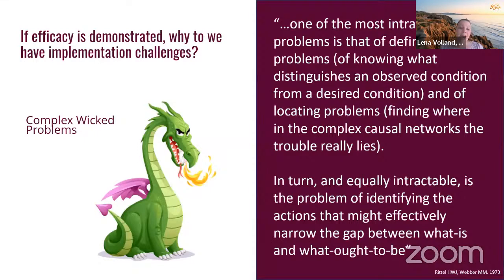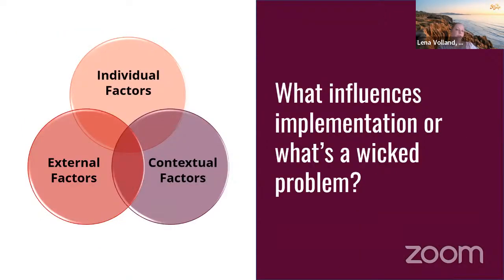And then once we have identified our real issue that is limiting us to implement that great intervention, we also will have a difficult time to understand often what are the actions that we really truly need to take so that we can narrow that gap, so that we can truly successfully implement our innovation. So what are those factors, those confounding factors that are influencing our implementation, or what really is a wicked problem? What constitutes a wicked problem?